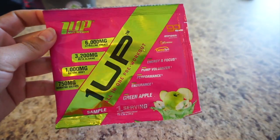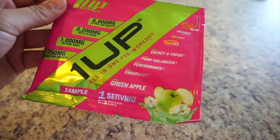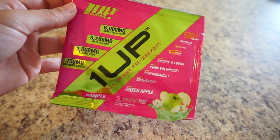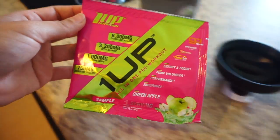Today's pre-workout, I'm trying the 1UP green apple. This is also a free sample from the unicorn party. So yeah, hopefully it's delicious.